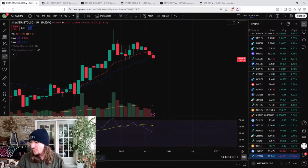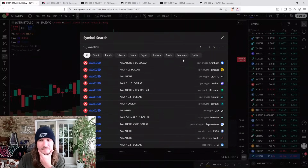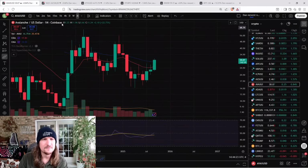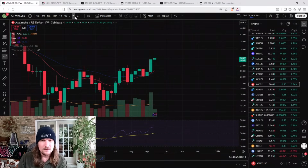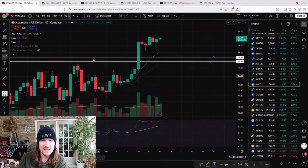All right, a couple more. AVAX. So we broke this sideways range bull. You got to hold any backtest of this resistance as support. Hasn't tested yet. So again, just the fact that we could say we just hit the highest price in 7 months. Not many altcoins can say that.